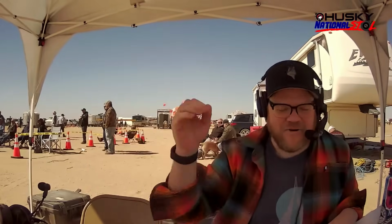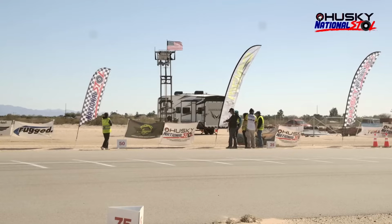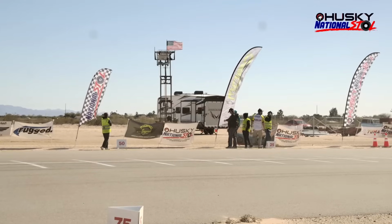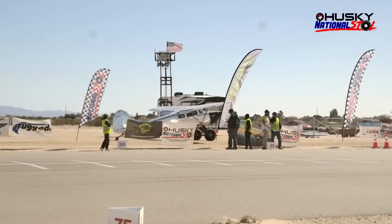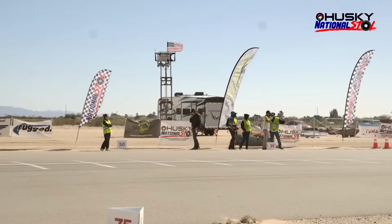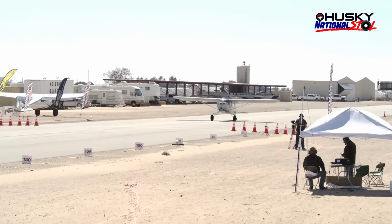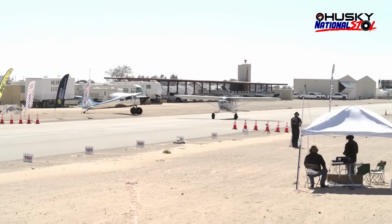Again, everyone, welcome back to Husky National STOL Series Outlaw STOL in what's proving to be a gusty and dusty day at Somerton Airport. I was a poet and I didn't even know it. We are in the middle of the light touring class here today. And as everyone's getting set, I want to just call out some new news coming out today.